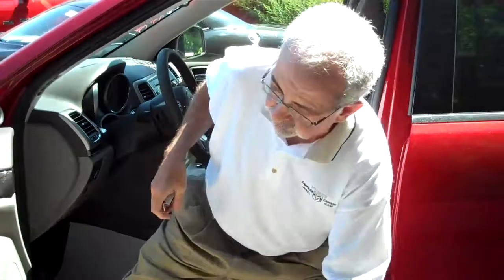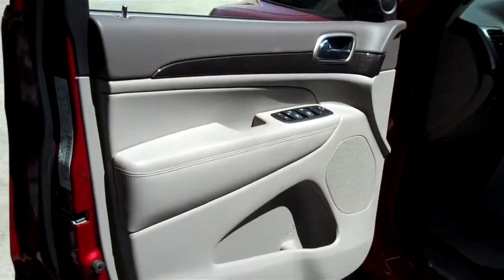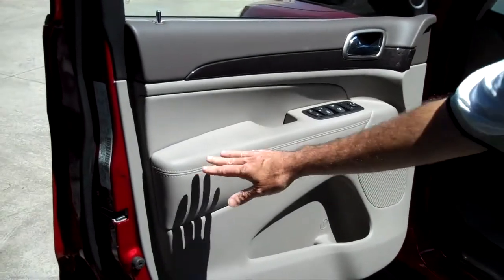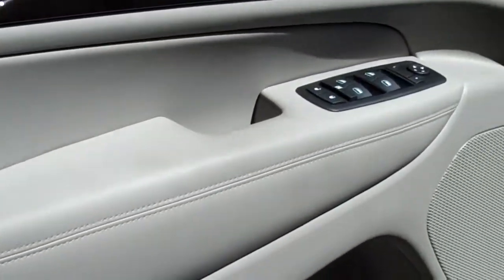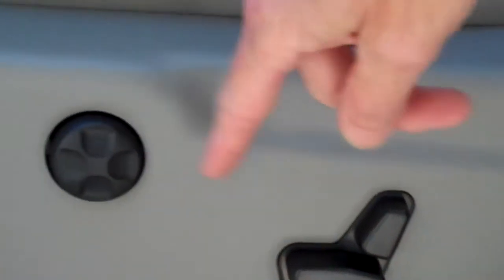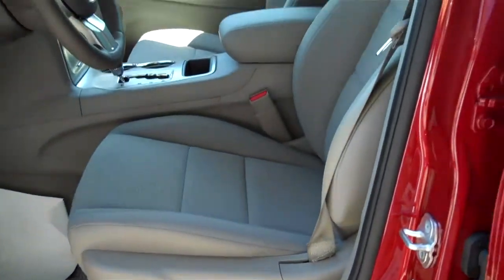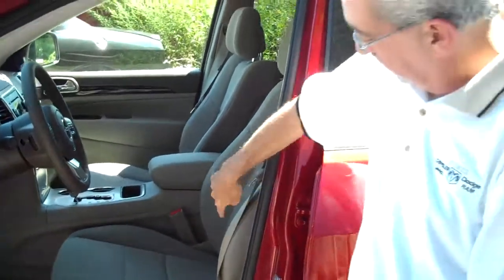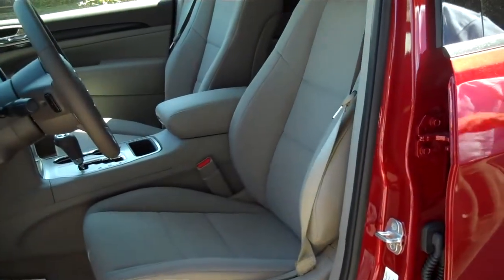While we've got the driver door open, we'll point out all the fine detailing and craftsmanship of the interior. Stitching on the soft touch door panels. An 8-way power seat for the driver is standard, along with a 4-way power lumbar support. Now, power lumbar support not only adjusts how much lumbar there is, but the positioning up or down for the lower back, so you can get completely comfortable.